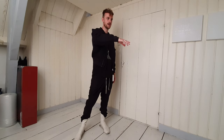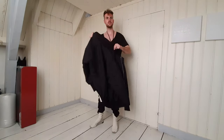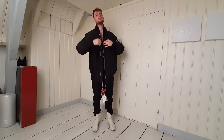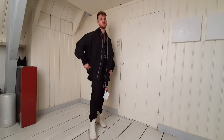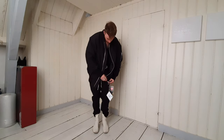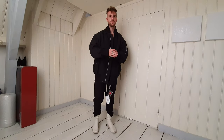I'll wear the other piece right now, which I thought was better than this one, but right now I really don't know. All right, and this is the other piece that I purchased. This is a pretty big Y-3 bomber, which is also longer, and I don't know if it works with this trouser. I think I need a really wide pair of trousers to go with this. But Y-3 most likely has logos on the outside. There's none of that here. Even the zippers, just YKK.